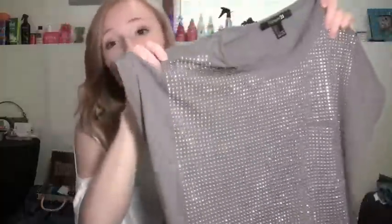Okay, so I am nearing the end of this video. I'm gonna go ahead and show you the clothes that I got. The first clothing item I got is this shirt from Forever 21. It's really just a gray baggy t-shirt, but it has these silver studs all over the entire front of the top. And then it's got a little pocket in front right there.